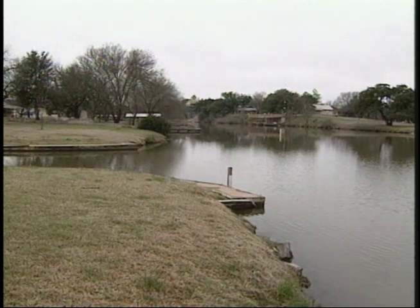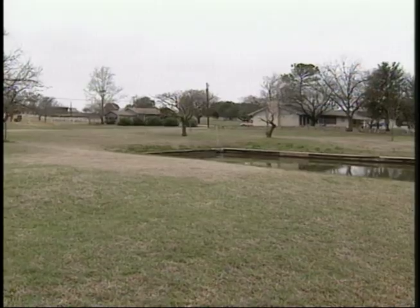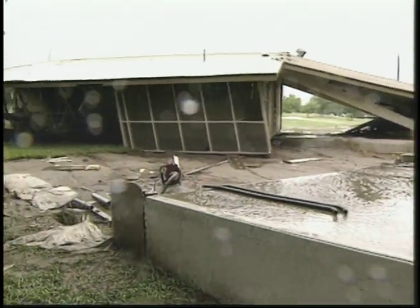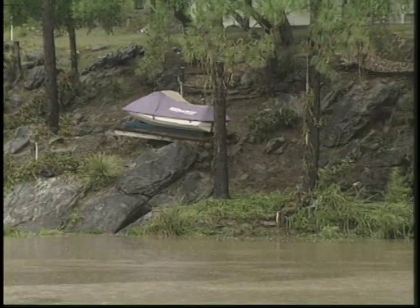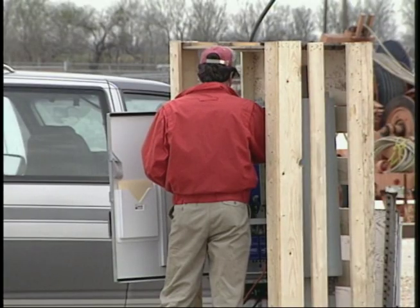It was a night residents of Sandy Harbor on Lake LBJ will not soon forget. Memorial Day 1995. That evening, a thunderstorm stalled over the Sandy Creek watershed, dropping several inches of rain on the steep, rocky terrain. Soon a wall of water came rushing down Walnut Creek and Sandy Creek, arriving at Sandy Harbor with devastating results. 20 homes along the banks were flooded. Several were completely destroyed. Boat docks, boats, and small buildings were swept out into Lake LBJ. Amazingly, no one was killed or seriously injured, but residents called for a better warning system in case it ever happens again.